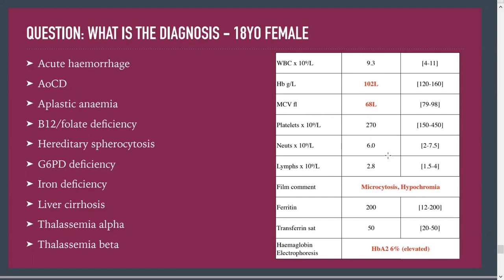Cool. So the stuff in red is the abnormal results. That's even once you go to hospital, and if you see anything red, it's probably abnormal. So your hemoglobin is low for this woman. So it's definitely some kind of anemia. In this case, because of the MCV as well, it's macrocytic anemia, and it's going to be hypochromic, which is confirmed by your film.